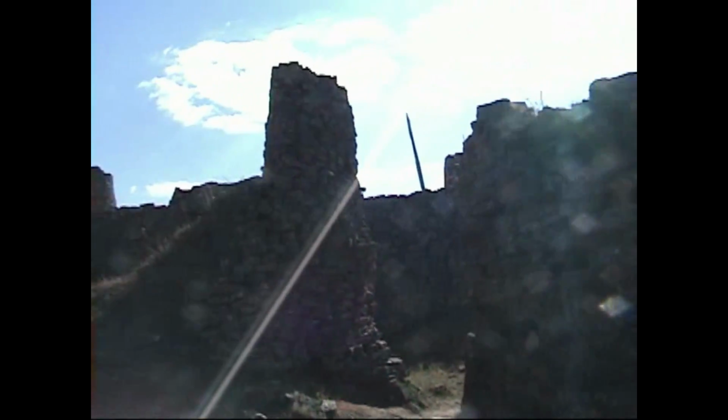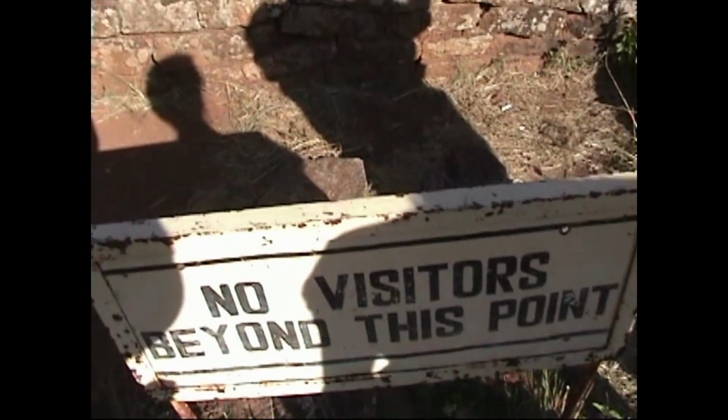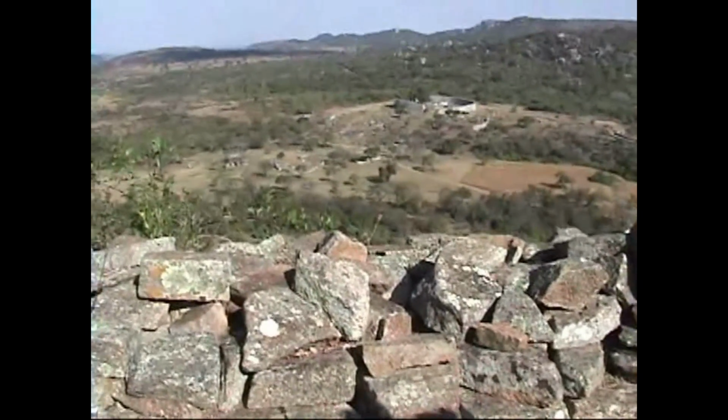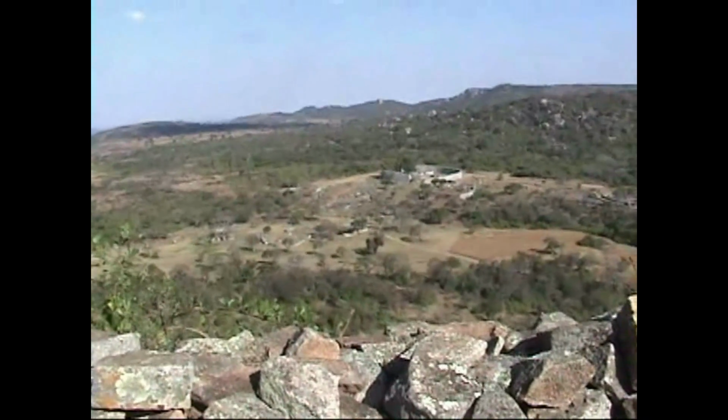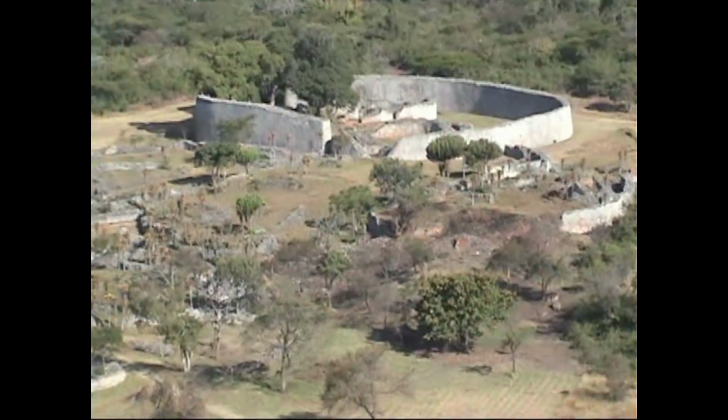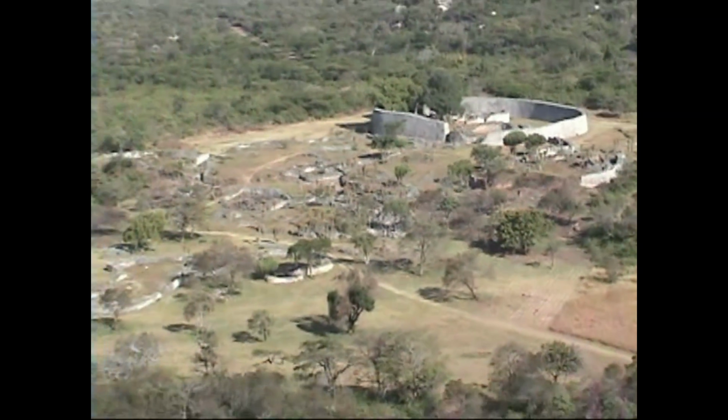The turrets or towers do have some symbolic meanings. They symbolize power and fertility. This one was running all the way to the top, and it was higher. But on this area, it was dismantled when people were trying to reduce the weight inside the enclosure.